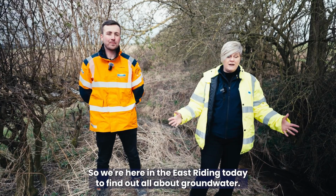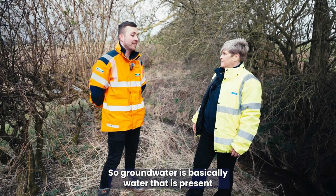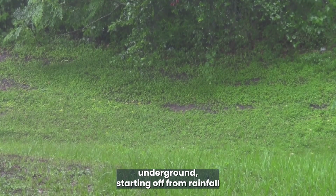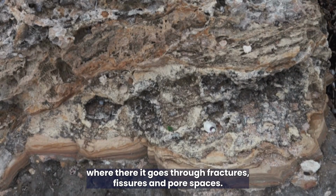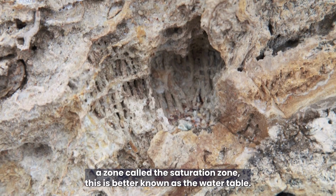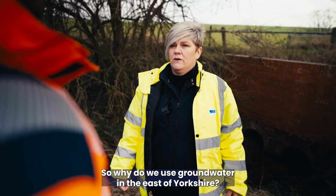So we're here in the East Riding today to find out all about groundwater. Sam, what is groundwater? So, groundwater is basically water that is present underground, starting off from rainfall. When it contacts the surface, it then infiltrates through the topsoil into the geology, where it goes through fractures, fissures and pore spaces. Once it reaches a zone called the saturated zone, this is better known as the water table.